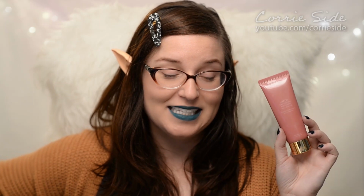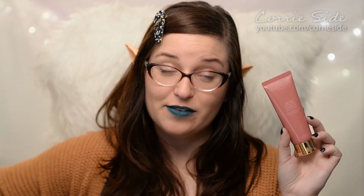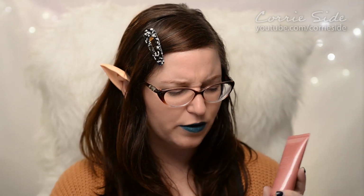Next, I have my Wonder Beauty Lift Off Purifying and Brightening Peel Off Mask. I liked it a lot. It reminded me a lot of the classic black one. That's like my favorite. I've actually forgotten what that one's called, but it reminded me a lot of that, except for maybe a little bit weaker than that one. I'll link it up here so you can see my actual review of it, but this was good.